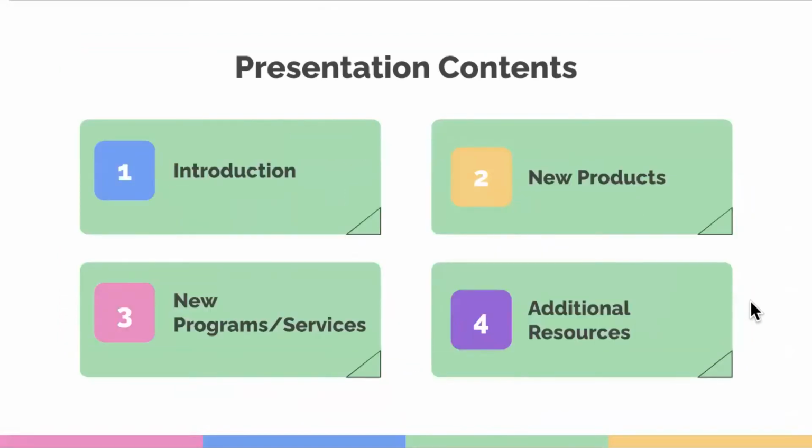So first, a brief presentation table of contents. I will start off with an introduction to what I will be explaining today, then going over the new products, followed by the new programs and services, and then finally providing you with some additional resources to continue on your education with new products and services.